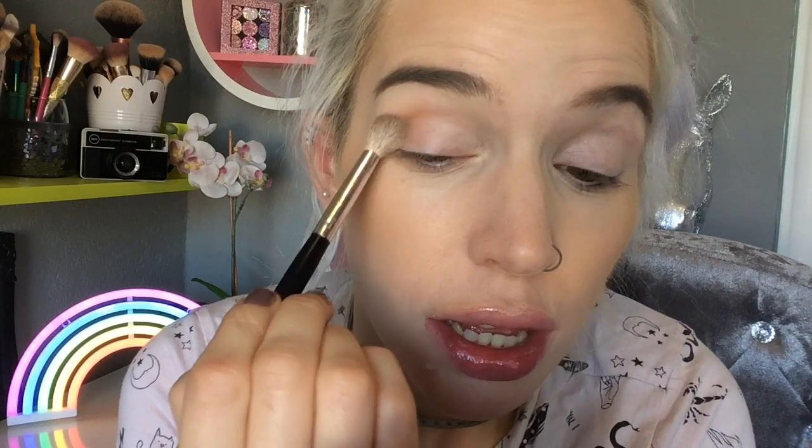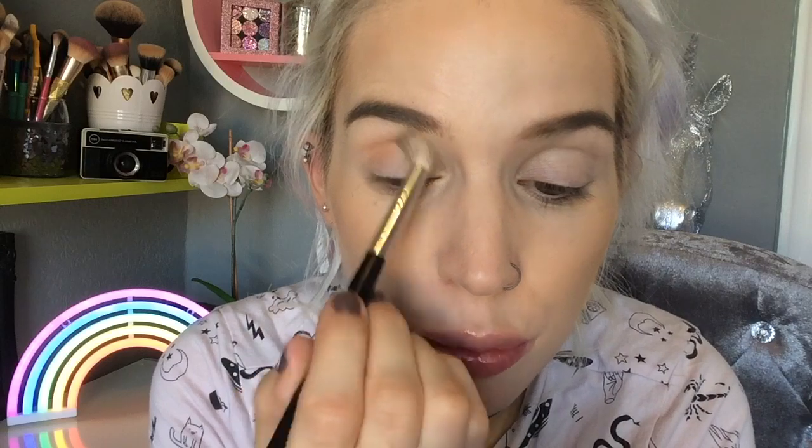Okay, so I do find a lot of the time with Ucanbe formulas that they don't swatch great. They are kind of underwhelming, but when you actually get to blending them with a brush, they look really, really good. It's kind of the constant surprise with Ucanbe. This is looking good so far.